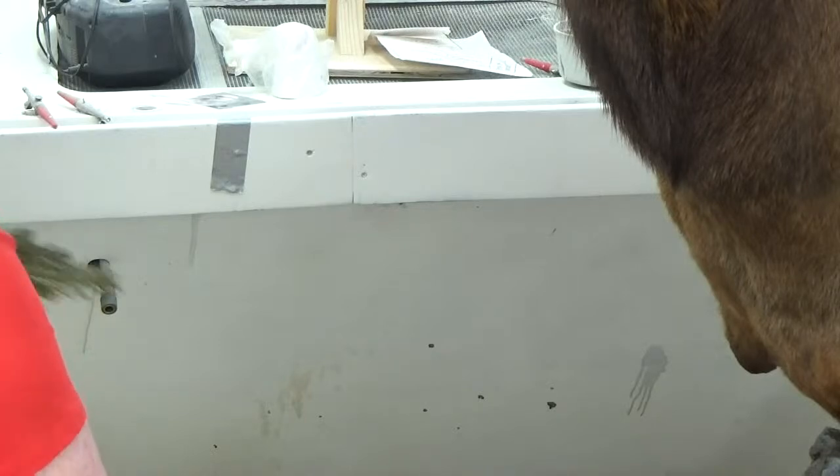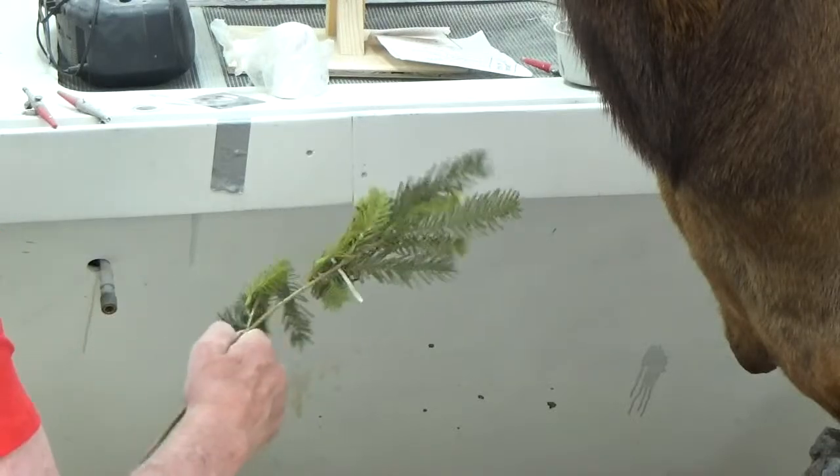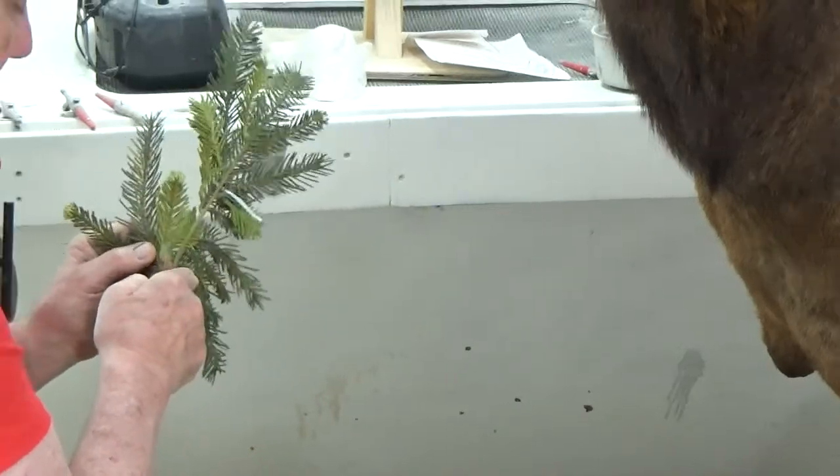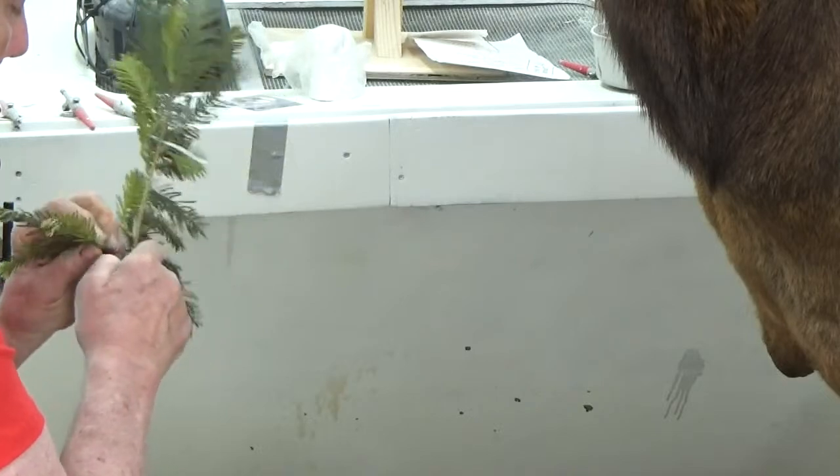And then, of course, you've got all kinds of different pines. They come in long needles and short needles, and my needles fell off of that one.